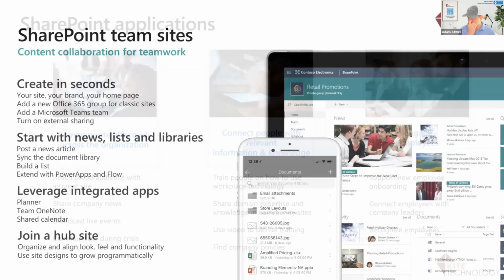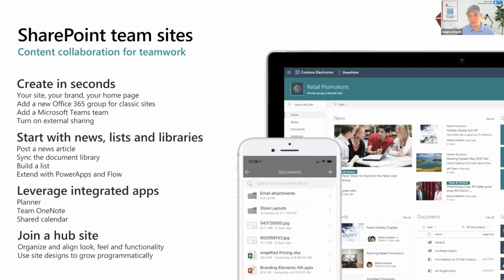In addition to that, you can kind of dive down and really create what's called the SharePoint team site. And so we see these use cases a lot more in terms of where departments or efforts, like you might have a special project for a customer, those kinds of things. We see folks will connect and create a site based on that effort. And so you can have news, lists, libraries. You can integrate other applications like a shared OneNote notebook.